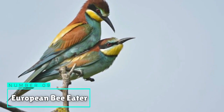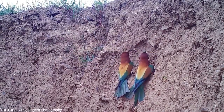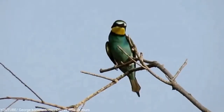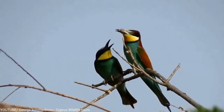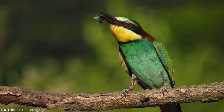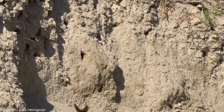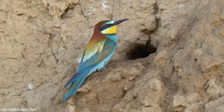Number 9. European Bee Eater. Despite the name, European bee eaters can also be found in North Africa and West Asia, and they migrate to tropical Africa for the winters. They nest colonially in sandy banks or river shores around May. These birds dig a horizontal cavity in the sand on a river embankment using their bill, and excavate the burrow using their feet to scoop out the sand.